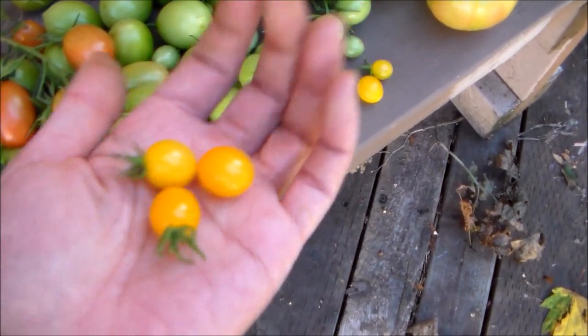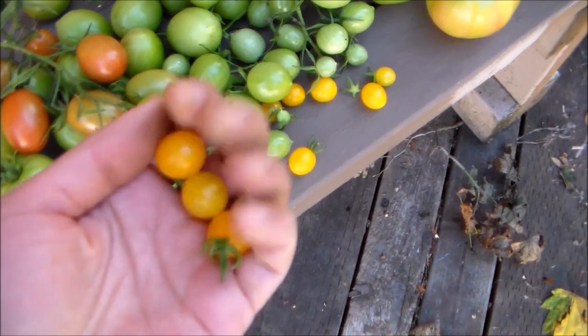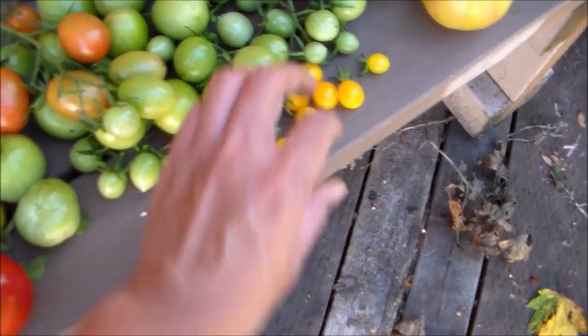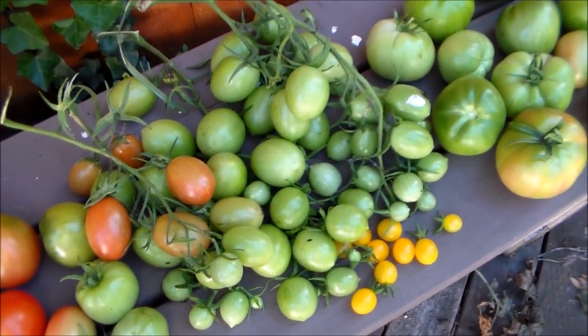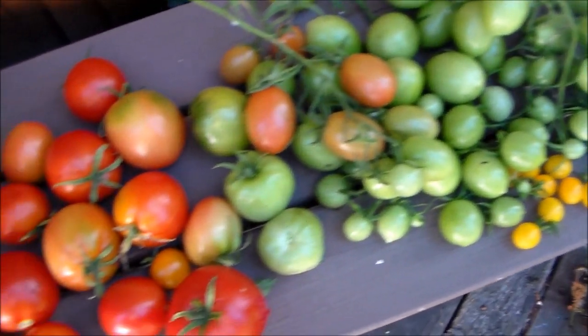Look how cute these are. These are more of our tart tomato, and they're native to the Galapagos Island. So this is a Great Juliet that was also a volunteer and was in the shade, so looks like we'll be ripening those as well.